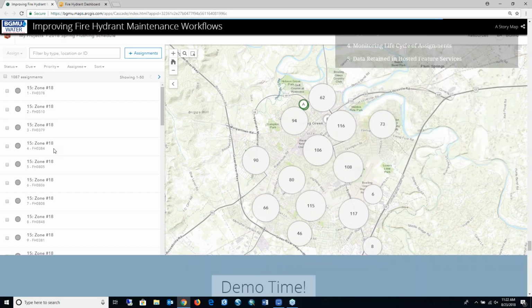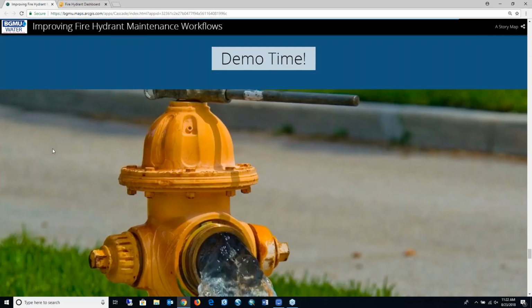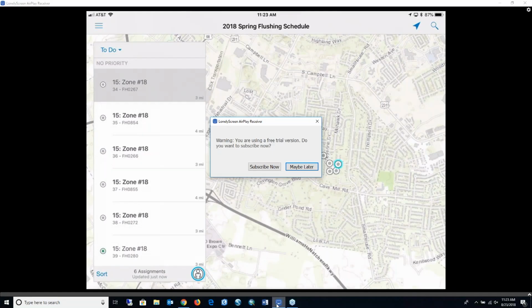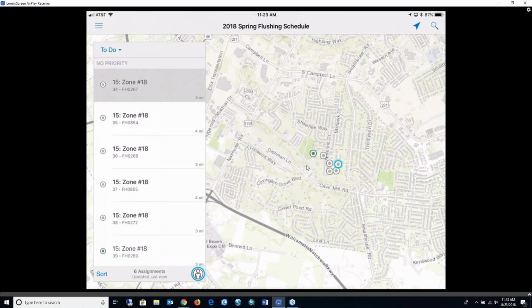So I'm going to hand this over to Andy so he can demo what he does in the field and talk a little bit about how his experience was moving from paper to what he's doing now. So I'll hand it over to Andy.